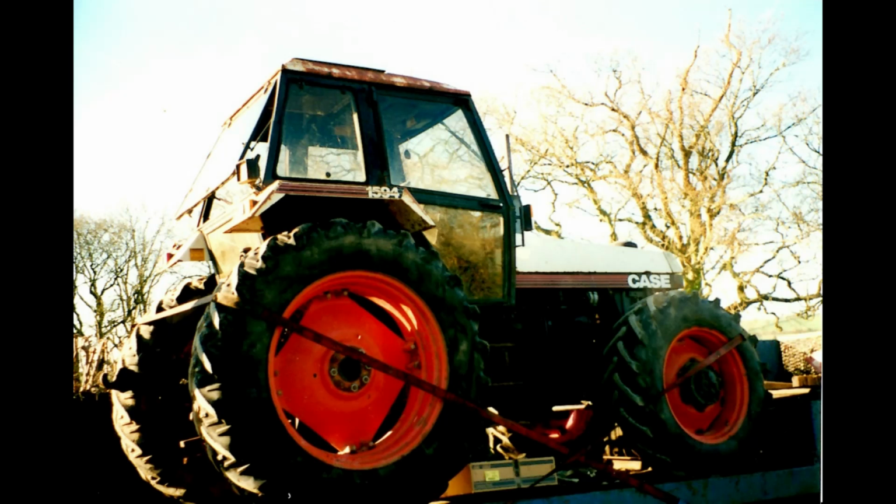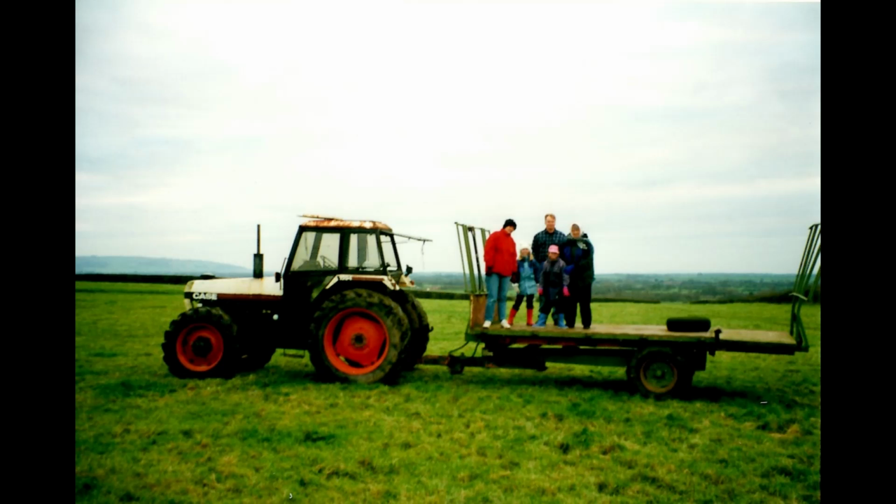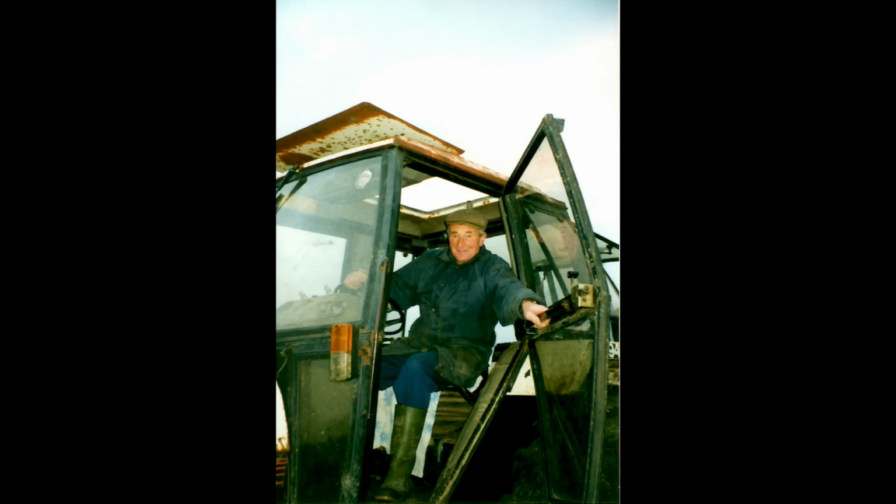When it arrived at my dad's farm, one of the first things we did was put the trailer on, and we drove around the farm, and all the family members had a go on it in various different fields. My dad was quite pleased to see it arrive, because my Case 1594 could certainly do a few jobs that my dad's Fordson Major certainly couldn't.